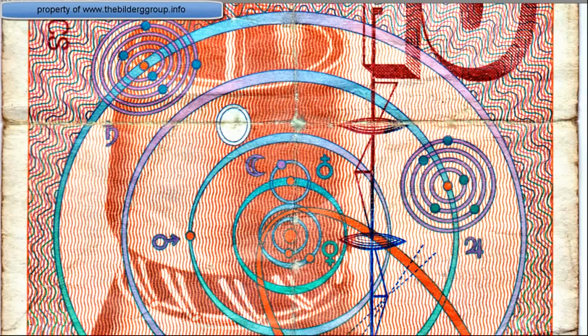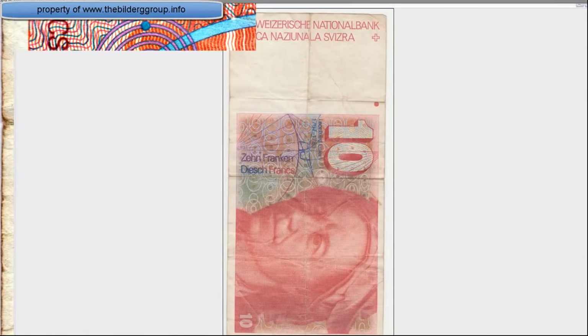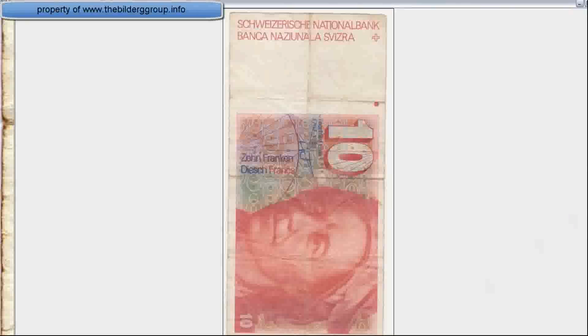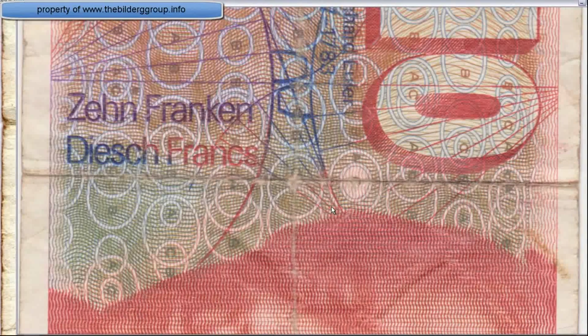There's the portal. People are like, what is this? What is this portal? Well, if we take a look at the other side of the bill, which I'm about to pull up, there's the bill. Here's the bill. Let's zoom in to about approximately the same size. And here we have a whole list of all these other orbs.